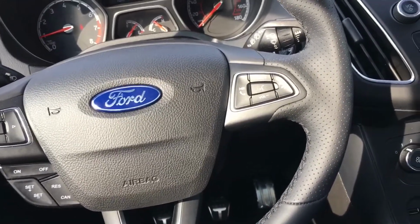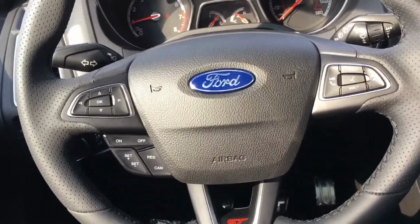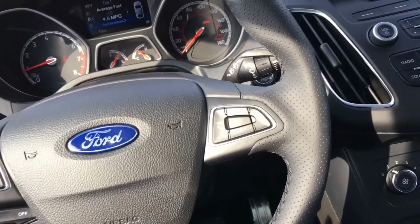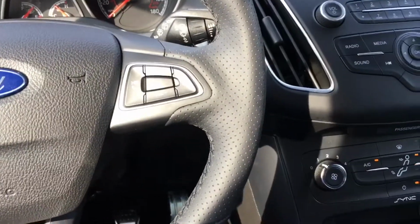It's impressive. Each day that I get into one of these newer cars, I'm super impressed by what you can get in these cars. And the ride quality in this, I mean, it's really good. It's very good. It's nothing I would really complain about.